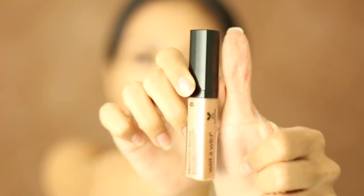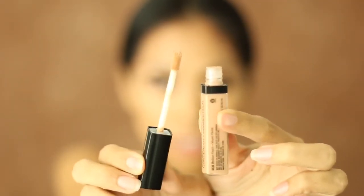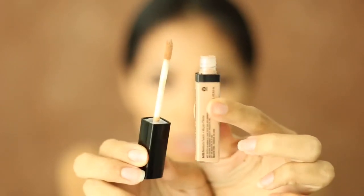We are going to start off with the Wet n Wild Photo Focus concealer slash corrector. It's rectangular, it's about the size of my thumb, and you get 0.29 ounces. This is what the concealer applicator looks like. It is a doe foot applicator, and I got the shade Medium Peach.